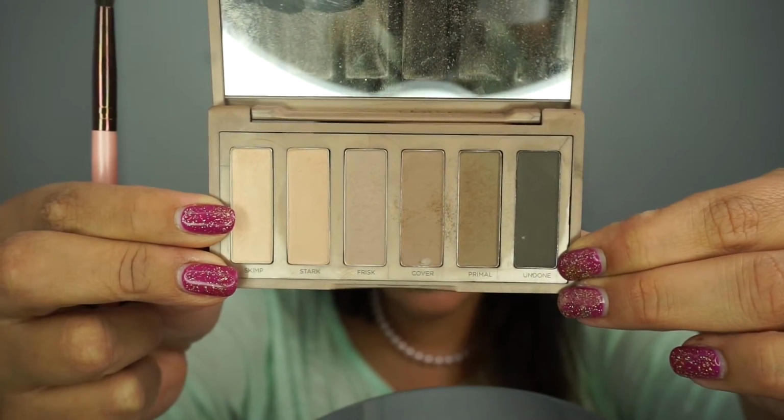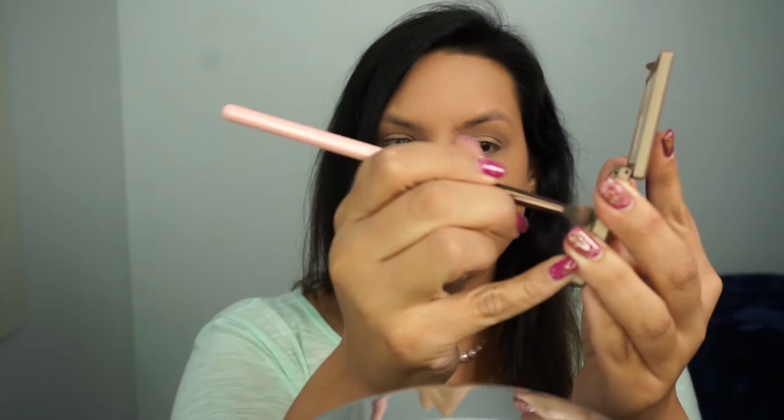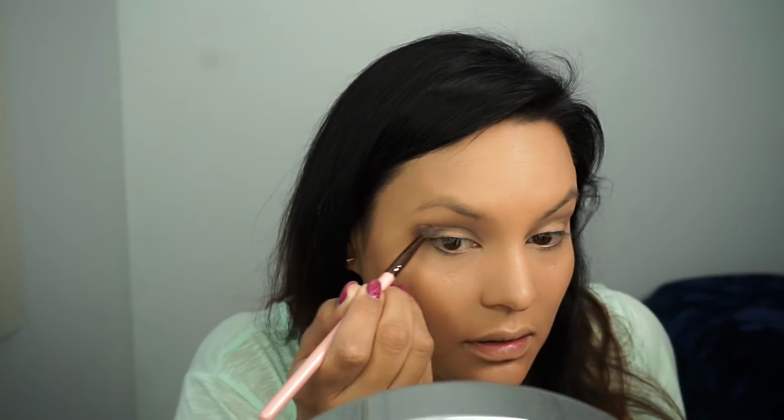And next I'm using the same brush to use the color Undone right in the crease to add a little bit more depth. So just get a tiny bit of this color on your brush. And then add just a little bit right in that crease. And the same thing, just keep on blending. I'm adding a little bit more cover. I like this side better, but I kind of need it to match the depth on the other eye, because I put on a little too much.